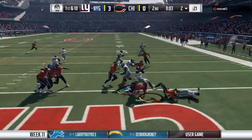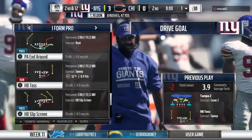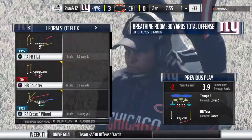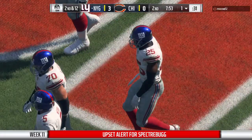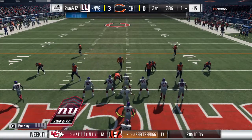They begin with a run by Yeldon. It's a loss of 2 there, bringing up second down. The insistence of speed at every position is really seen at the defensive end spot. These guys in the old days were often outside linebackers. They just pushed them forward because they wanted to play fast and get to the quarterback or the running backs quicker than ever before.